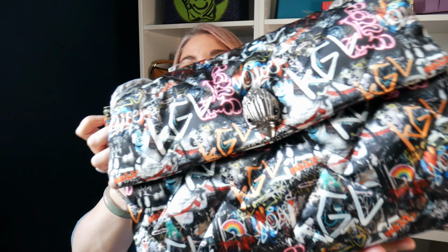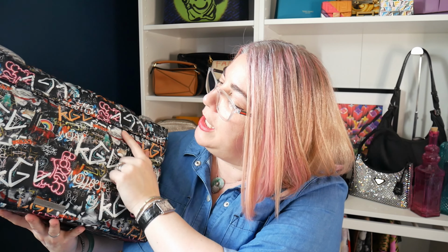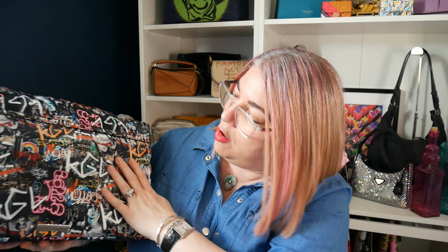It is the Kensington XXL in nylon, yes. So we've got this amazing kind of graffiti repeated. You can see the repeat in the pattern, so you've got the KG here and the KG here and everything like that. We've got the KG in the sort of metallic silver and a sort of bronzy colour. We've got little rainbows, we've got just graffiti-esque stuff on it. One of the things that I particularly enjoyed is the little hot pink neon Odies.